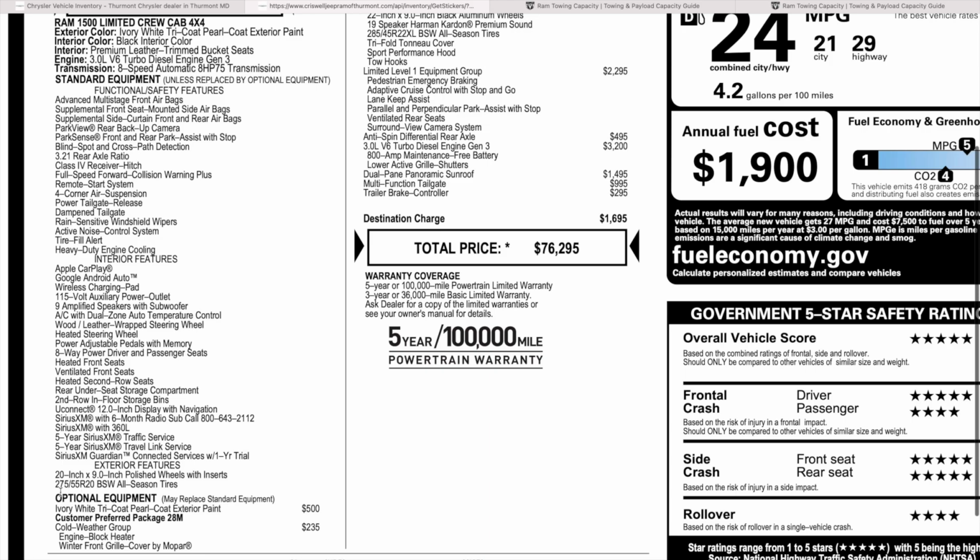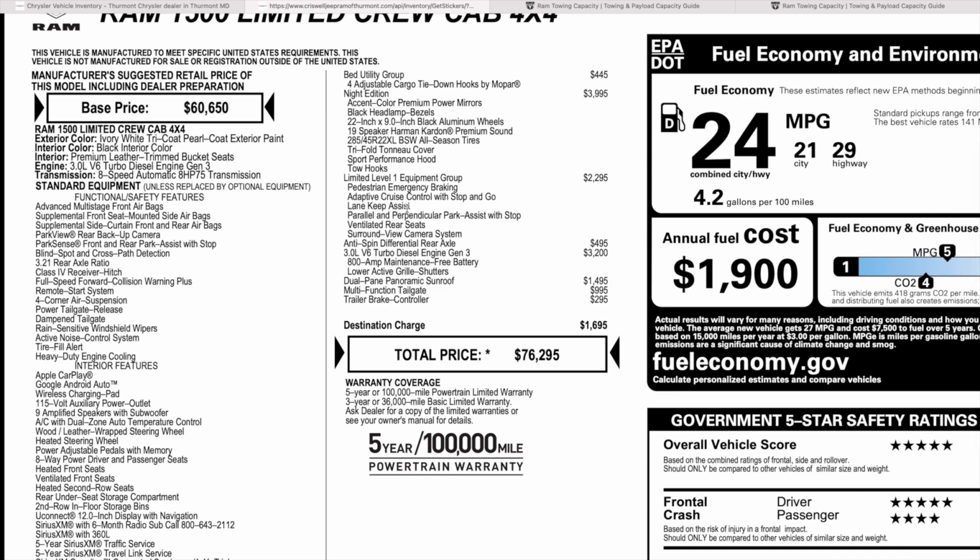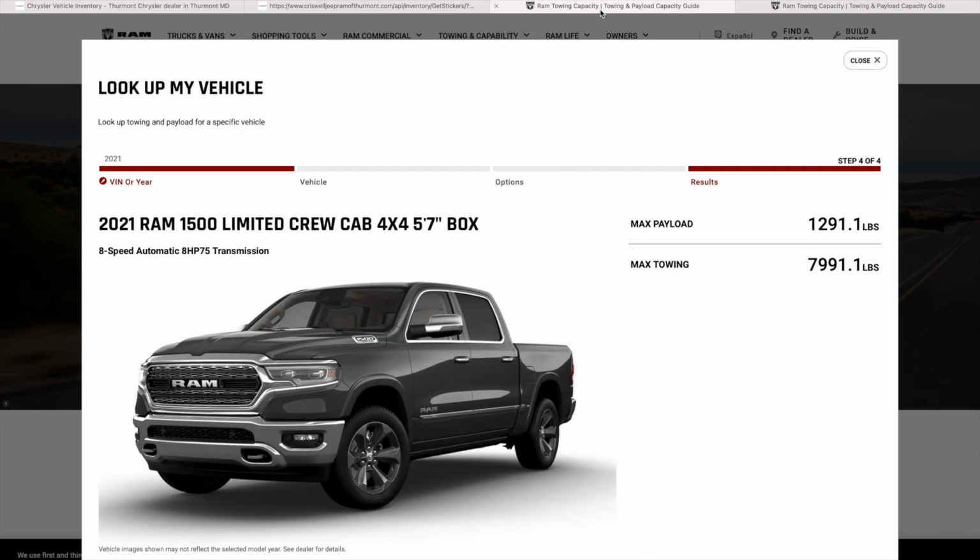And here's where the options start below. Right here. Then it continues up top, and then fuel mileage is on the side here. And here is the payload for the Limited that I showed you. That's with the Eco Diesel, 1,291 pounds. That's very low. As you can see, the payload and the towing capacity are both kind of low, and that's because this truck did not have that option for the 392. I strongly recommend you get that option, guys.